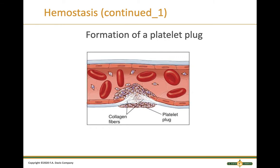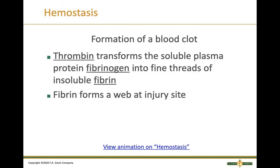And then we need the blood clot, or coagulation, and you just need to know the last steps of this. So in the last step of coagulation, thrombin transforms the soluble plasma protein fibrinogen into fine threads of insoluble fibrin.